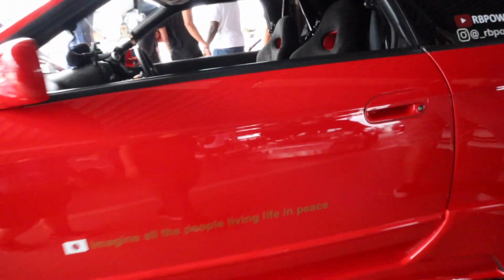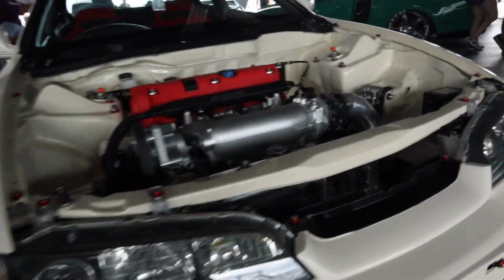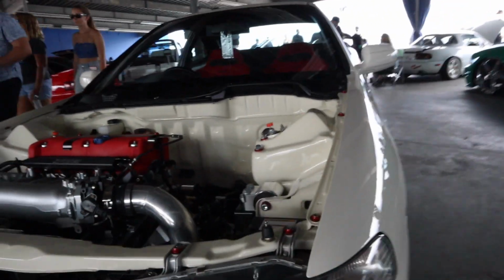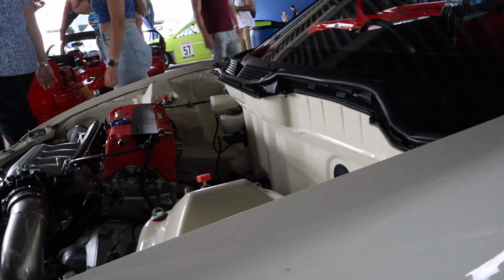R32, right? That's sick. Then we got this Integra with a K-swap. Dang. This straight goes, the engine bay, how I want it, a little more slick. Mine's not as slick as this.